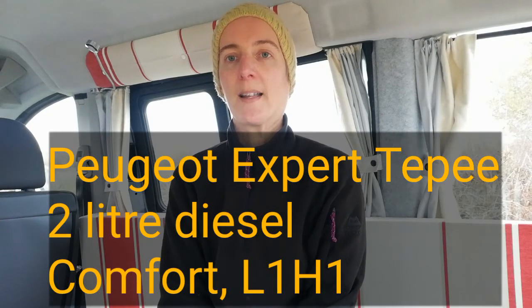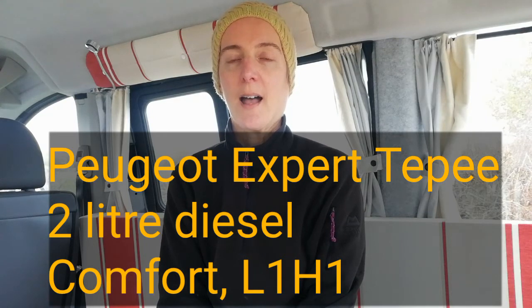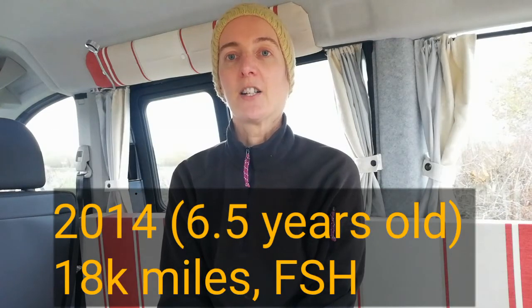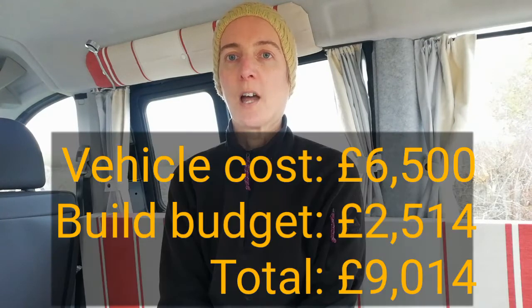We then had to find ourselves a vehicle, and we bought Erica at auction, sight unseen, so it was a bit of a risk, and she is a Peugeot Expert TP. She's got a 2-litre diesel engine, and she is the comfort model, which is the lower of the TP models, and she's the L1 length, which is the shorter of the two lengths. We bought her at auction, including all of the auction house fees, the broker fee, the delivery fee. With everything, she came in at almost on the nose £6,500.